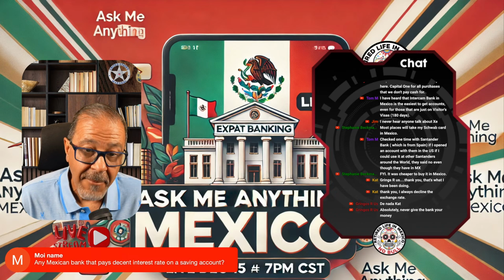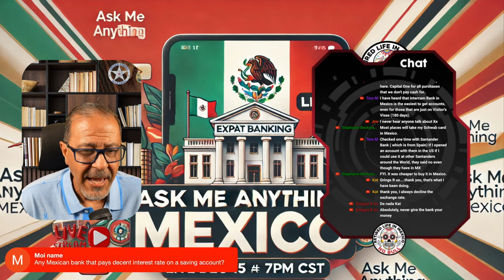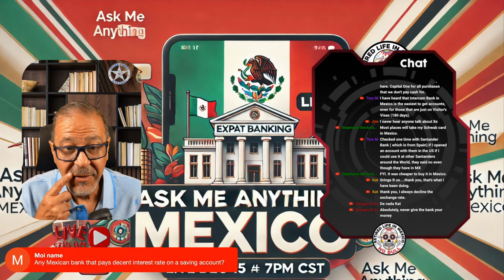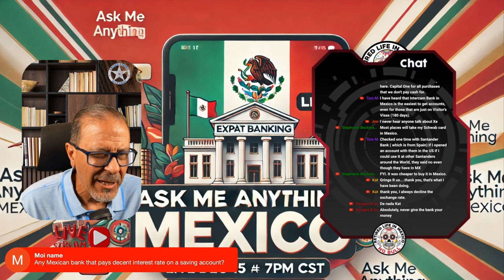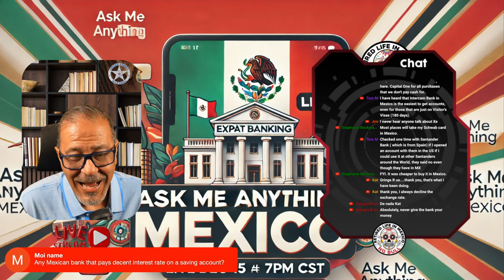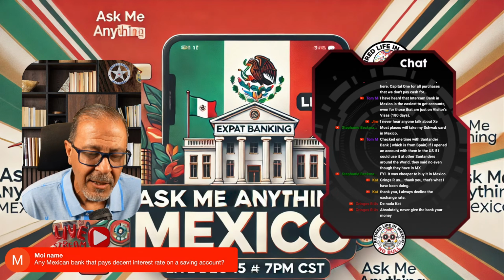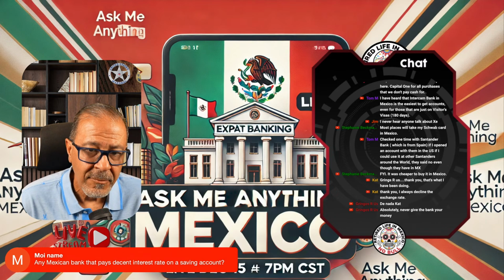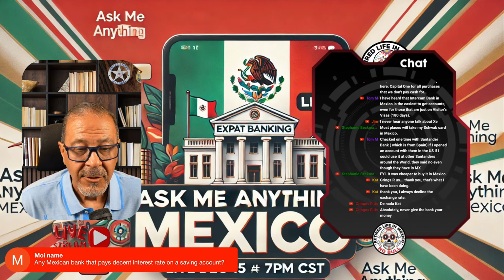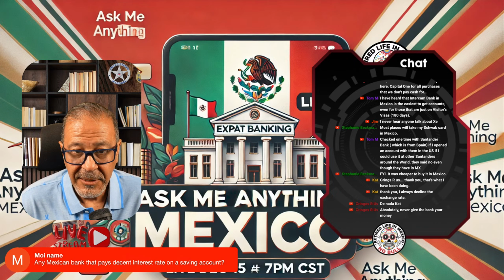There are some banks, investment banks, like Acciones y Valores. There are a couple of other investment banks where you can set up savings accounts or even a money market account equivalent where you gain interest. Your interest is going to be higher here in Mexico on any kind of savings account or government bond than in the United States. The reason for that is interest rates here are a lot higher than they are in the United States.